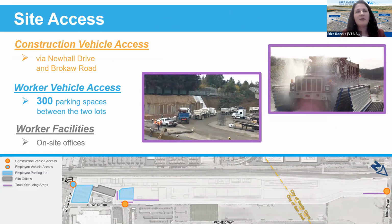So site access we covered on the bottom of the slide there, you can see the site laid out again with where the access points are. In addition, I wanted to call out on the graphic at the bottom that there's the purple areas. This is where the trucks will queue before they leave the site. There will be a truck wash, which is the example picture on the right, so that the dirt and debris that the trucks pick up on the construction site will not be taken out onto the public streets.